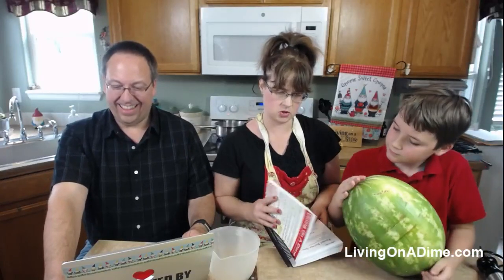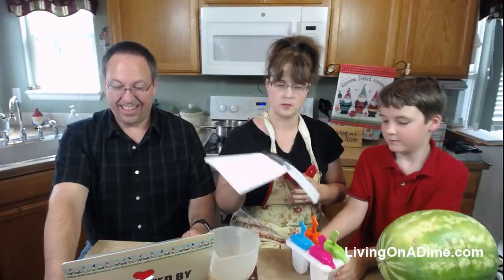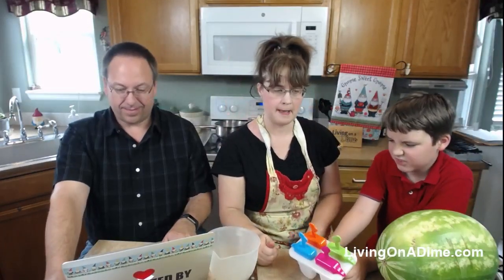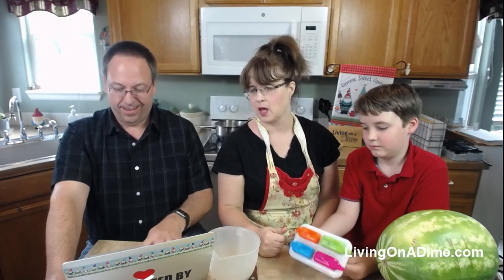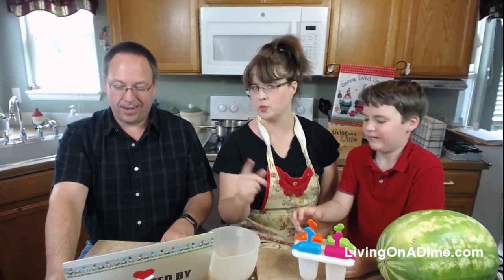Fudgesicles and popsicles. So we're going to make, Mike has the link for this recipe. We're going to make the strawberry, I'm sharing the link. It's for 15 super super easy homemade popsicle recipes here. And if you don't find it here, it's also on the front page at livingonadime.com.